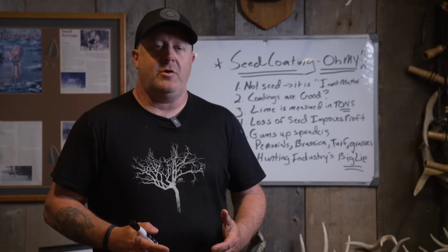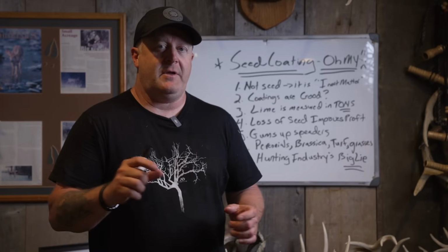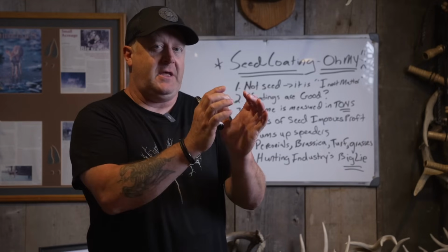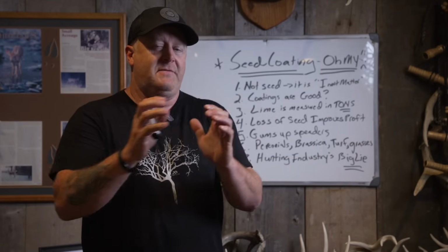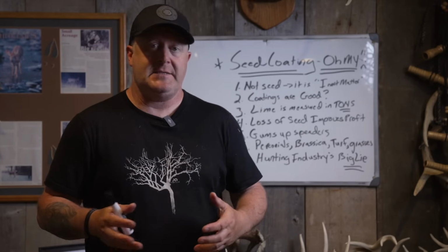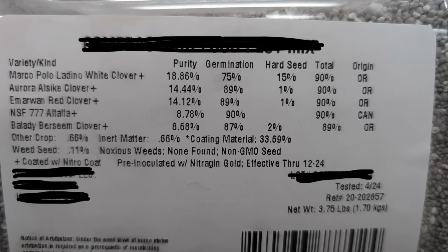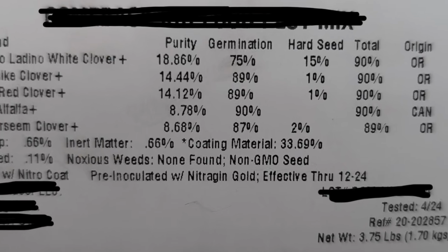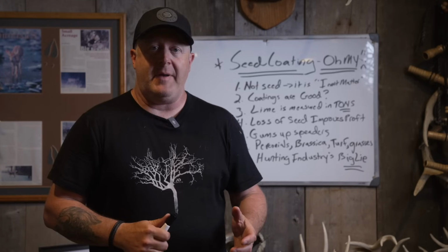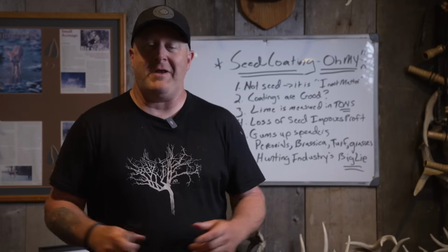Some will advertise that coatings are good. In fact, they'll want to differentiate between coatings and inert matter. Some companies, and to me it's kind of shady, will take the coating out of the inert matter, because anything that's not seed is inert matter. It doesn't matter if it's coatings or weed seed. But they remove the coating portion and list it separately. They still have to list it, but it's a way of saying there's only 1.8% inert matter in the bag, but the coatings are 34% or 9% or 20%, whatever it is.